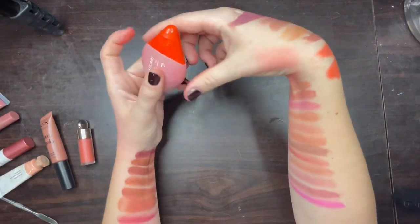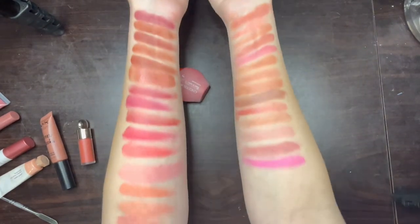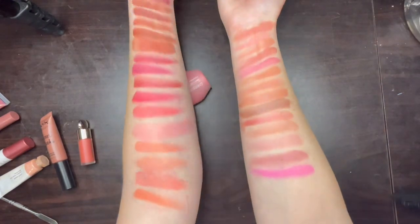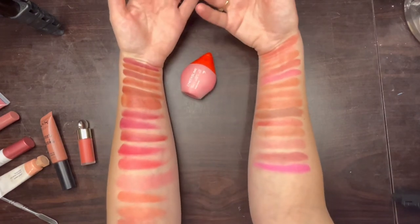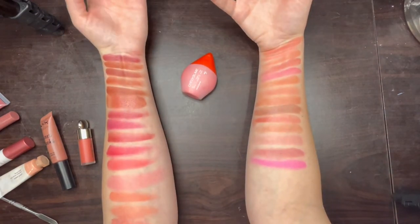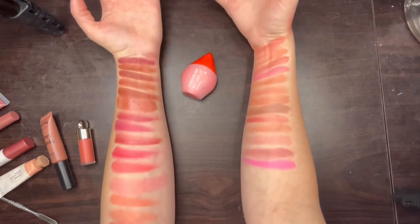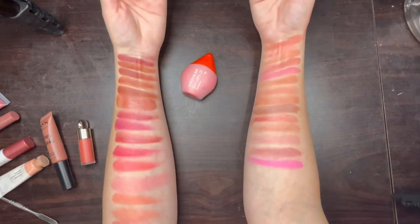And this is an insane amount of blush. I will never go through this in my entire life. We'll do a quick full arm and hand swatch so that way you can see everything I've got in my collection. This is an update for my cream blushes, and hopefully this update is going to last forever. I do not need any more cream or liquid blushes, and I'm really happy with what I've got.